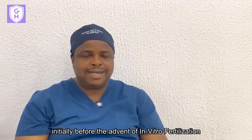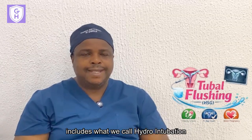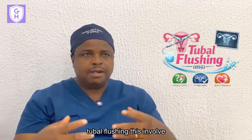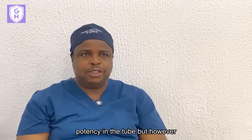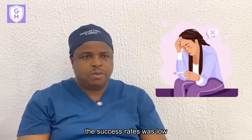Initially, before the advent of in vitro fertilization, some of the procedures that were done include what we call hydrotubation. Hydrotubation, what people conventionally refer to as tubal flushing, involves using some materials, injecting it into the uterus, then into the fallopian tube to create patency in the tube. However, the success rate was low.